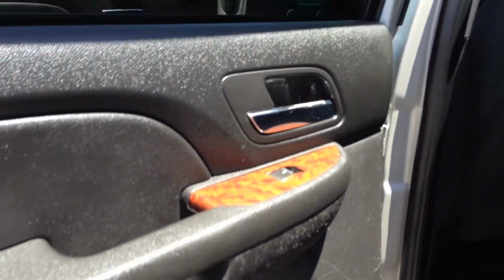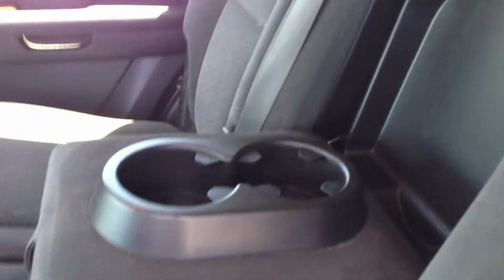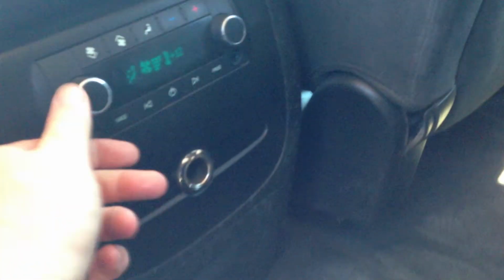I'm kind of anal about stuff like that, so I notice it really quickly. It was so dirty we had to take the door panels off and vacuum out the inside of the doors because the windows were down and the dirt filled up the doors. It was bizarre. There's a little hole right here. Let's see if this works here. Yeah, I see it working there.